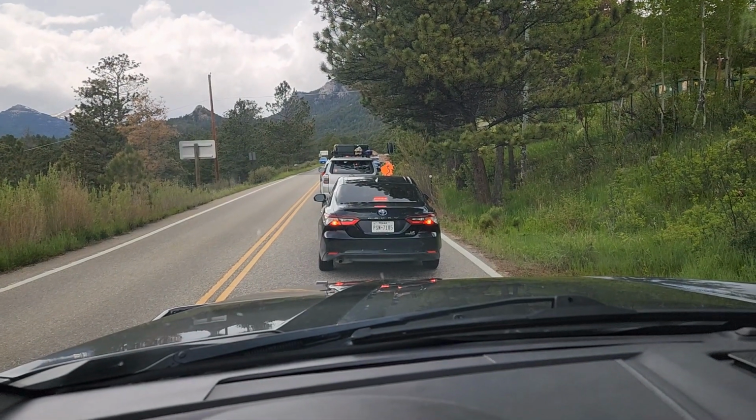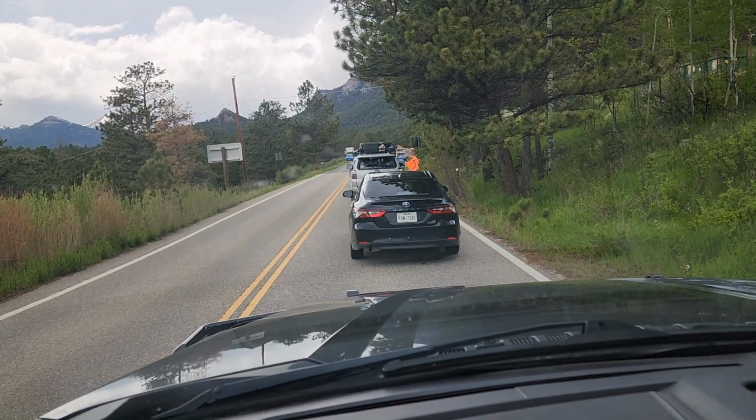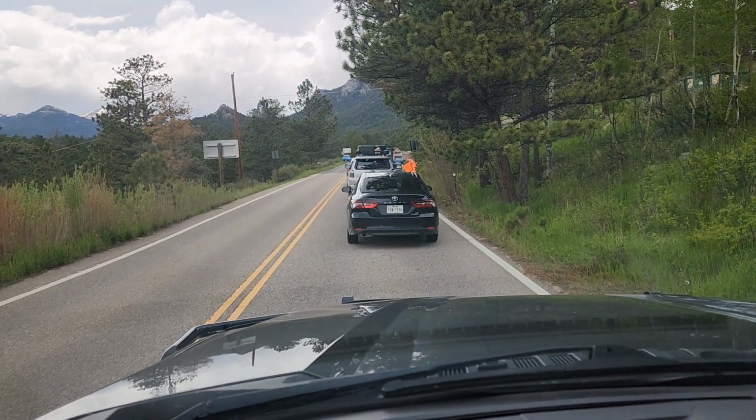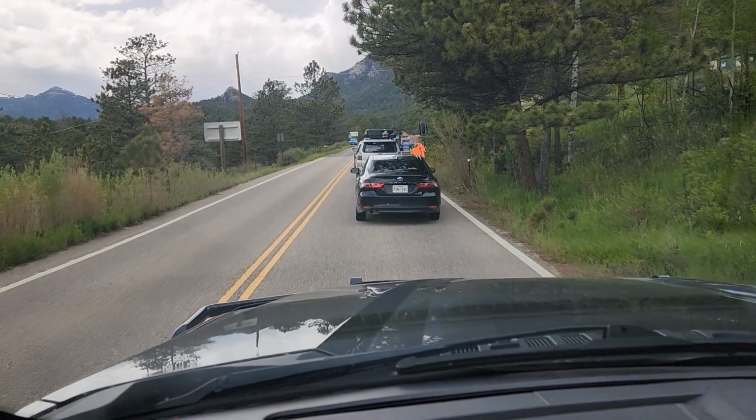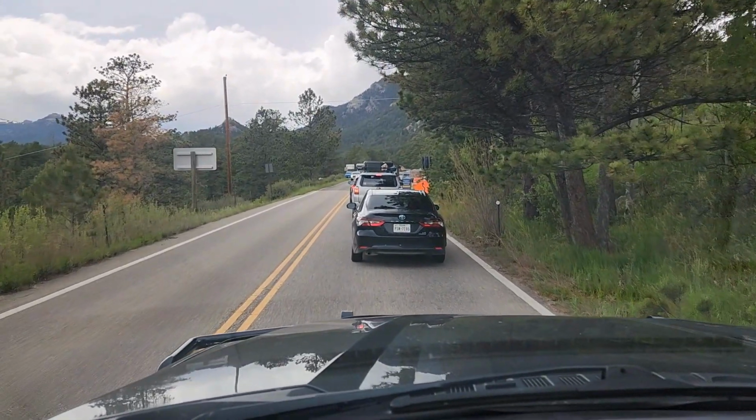Remember to pack your patience. We're going to have a little bit of a wait as people are paying to go into the entrance to the Rocky Mountains National Park, going through the stalls, but it's not very bad. It's only like 5 or 6 cars ahead of us, so it's not very bad at all.